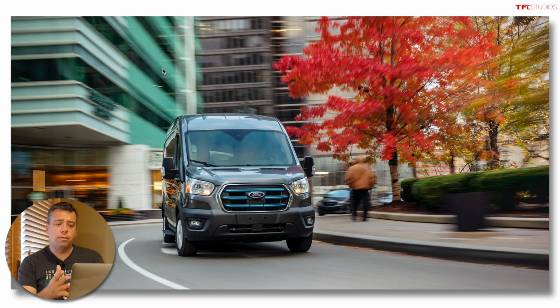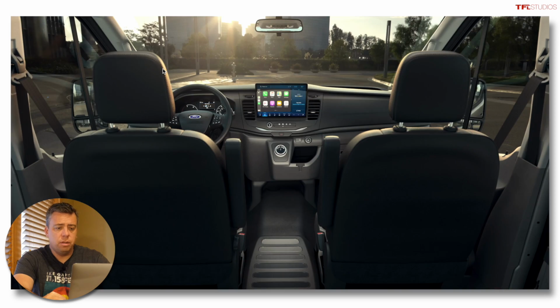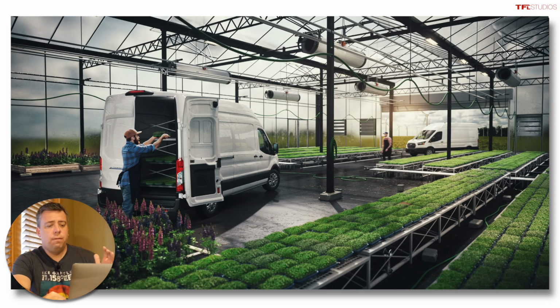for a fleet customer over the long term. Then, of course, it's electric, so it's quiet. It can go into major cities or actually work maybe even indoors in various warehouses, etc. So all of that stuff, like you see right here, this van will obviously be capable of doing. And they're saying 126 miles of range.